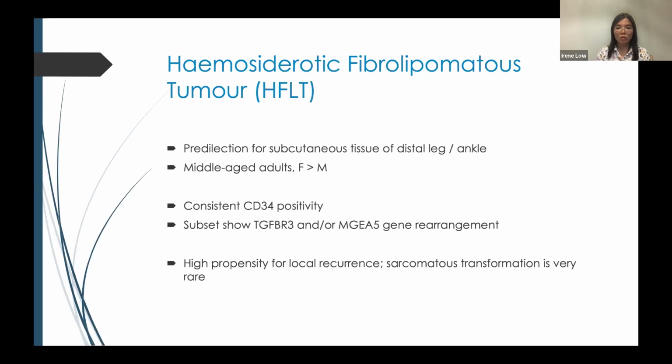leg and ankle region, a slight predominance in female more than male patients, consistent CD34 positivity, and a significant subset is now shown to harbor rearrangement of TGF beta receptor 3 and/or MGEA5 genes, and we'll come back to that a little bit later. There's a very high propensity for local recurrence, and sarcomatous transformation is said to be very rare.